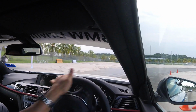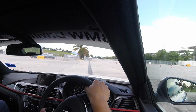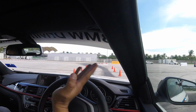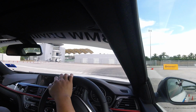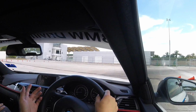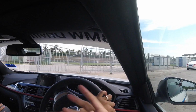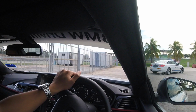Until 50. Full lock, the car will understeer, and then as I unwind, the car will be able to catch back traction and turn back. Wow. See that? As I unwind, the car is able to turn. If I go full lock, it will just slide all the way. That's how we correct an understeer. Of course, with DSC switched off. If we switch it on, the BMW's DSC will minimize all that for us.